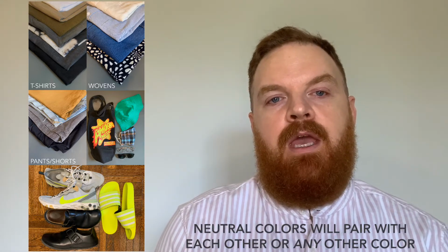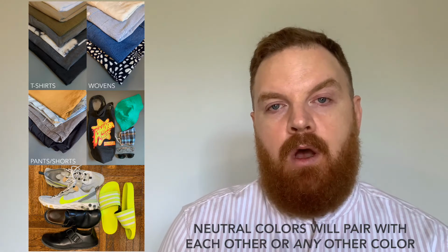So in my suitcase, I'm going to take 7 t-shirts, all of which are ostensibly neutrals. One is a tie-dye, and so it's sort of a pattern, but it's black and gray. And the others are true neutral colors. Then the pants and shorts are also all neutral. So the idea here is that you can take one piece from one category and one piece from another category, and it literally doesn't matter which, and you can pair them together.